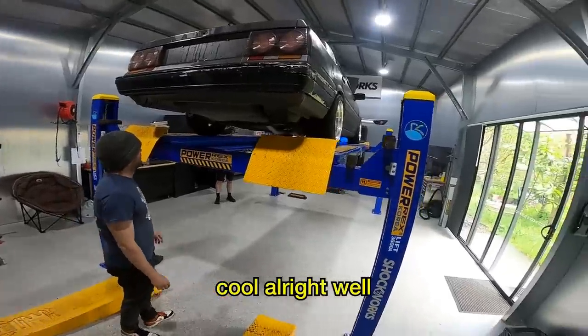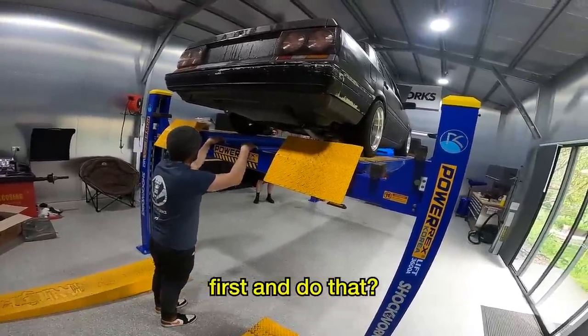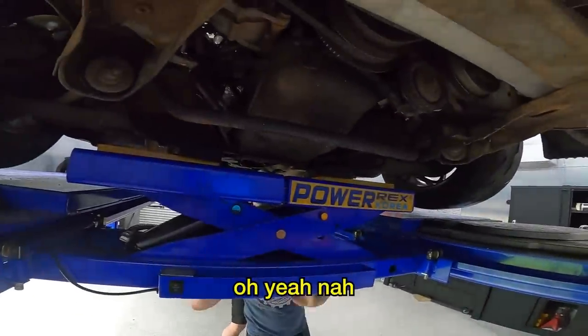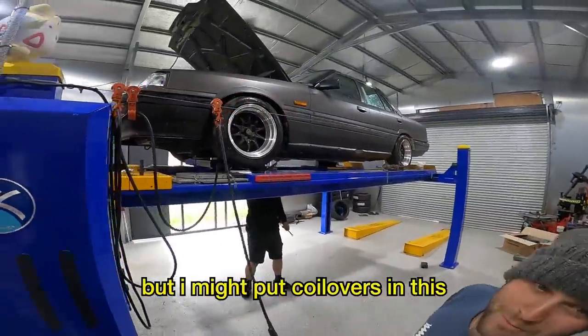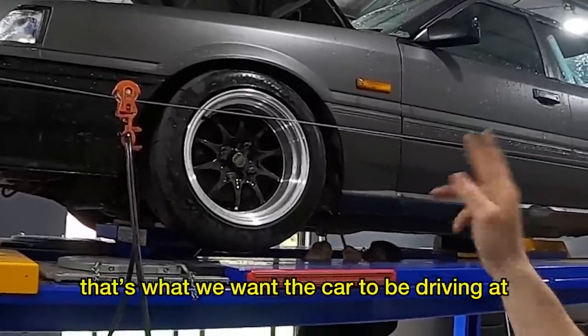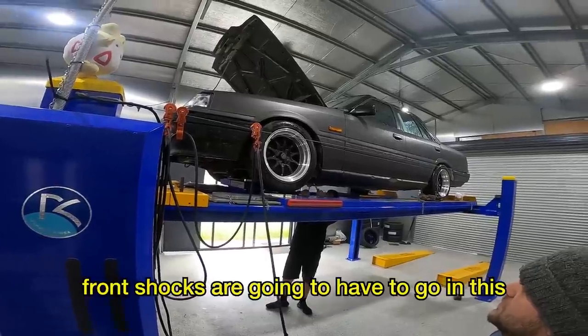Cool. All right. Well, should we pull the front shocks out first and do that? Yeah. Okay. Yeah. Oh, wow. Oh, yeah, nah. I wasn't going to put coilovers in this, but I might put coilovers in this. That's not enough droop, mate. That's where we want the car to be driving at, not drooping at. I think some front shocks are going to have to go in this.